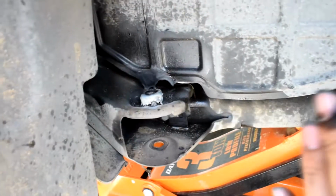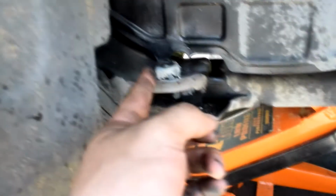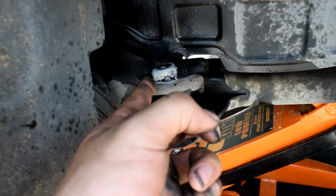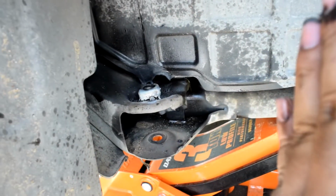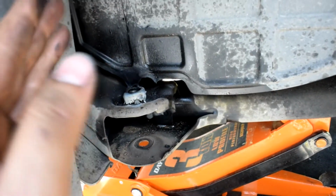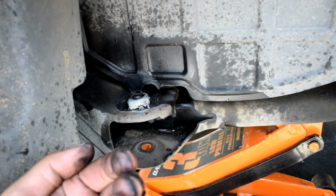And this is where I made my mistake. I was turning this from the wrong way. I was pulling that way. And once I double checked, it was already too late. I actually cracked the other side. It's kind of hard to explain, but I was pulling that way, and obviously it was starting to bind. So I had to pull it back to loosen it.